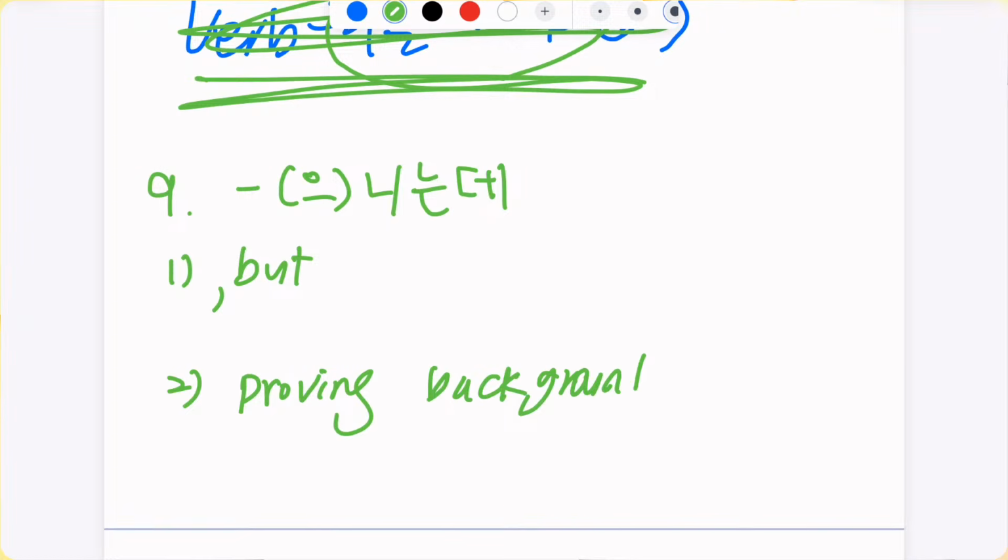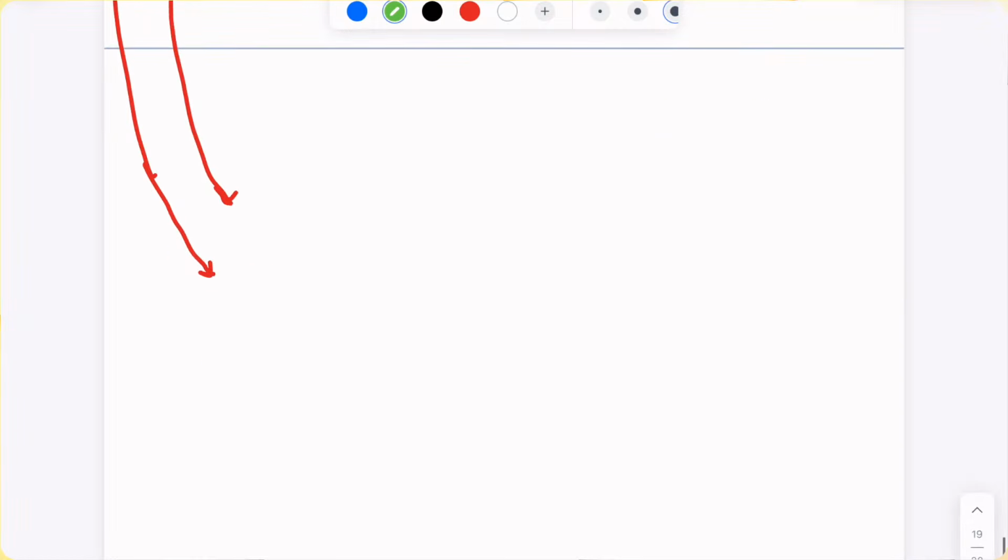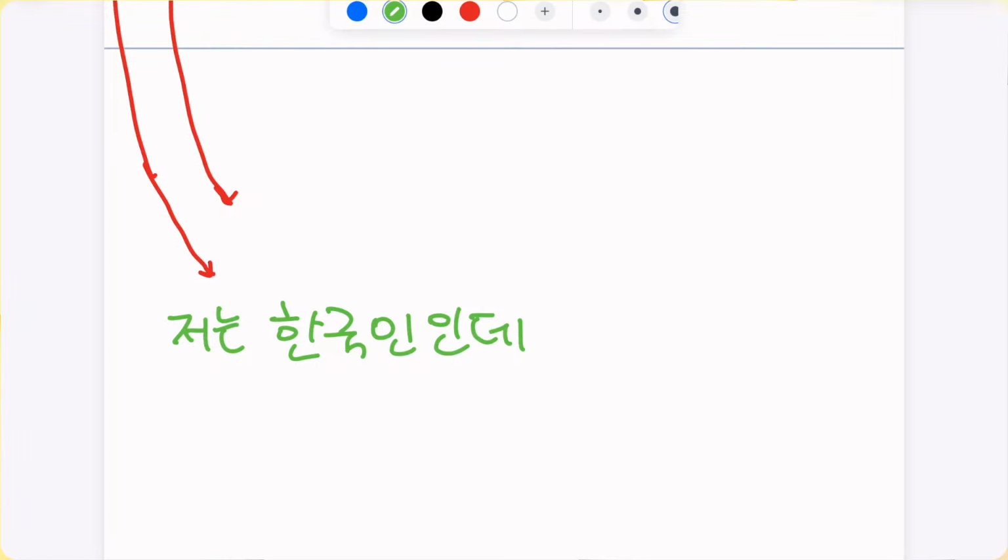Background information. So 예를 들어서, let's try making sentences with these two. 일단은 마실 때는 뭐 예를 들어서 뭐 저는 한국인인데 한국어를 못해요. 한국어를 몰라요.